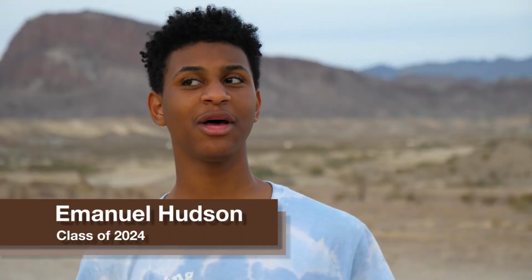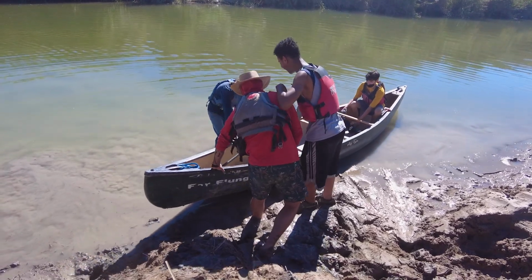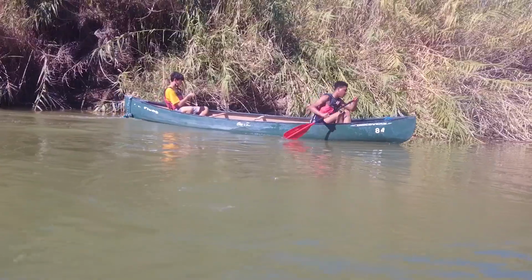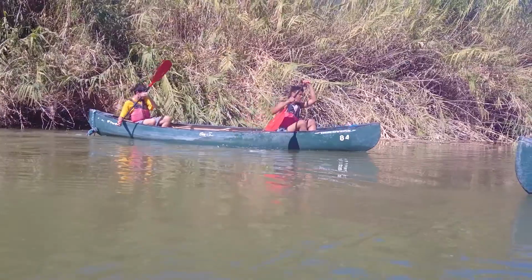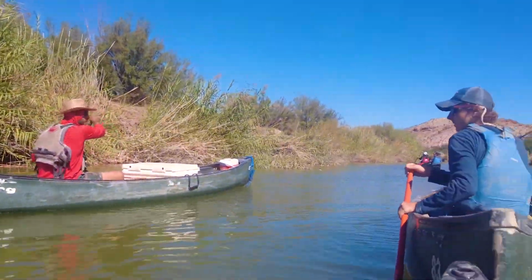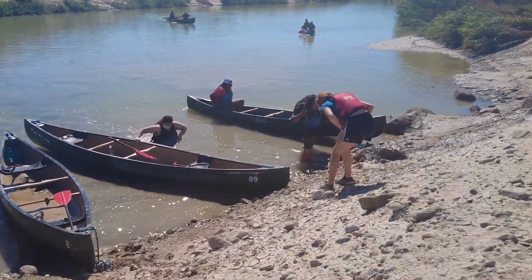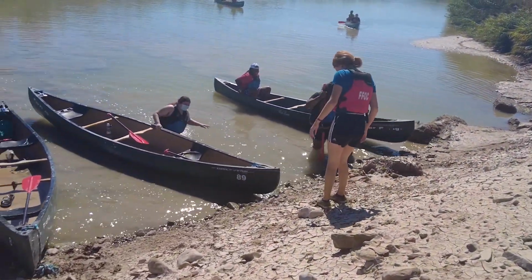The canoe trip was pretty fun. As soon as we got in, we got really muddy, our shoes did, and then we started trying to figure out how to paddle. I had my friend in the back and me at the front. It was hard for him to steer because I was paddling super hard, trying to get ahead of everyone. But in the end, we found our pace and we kept going.